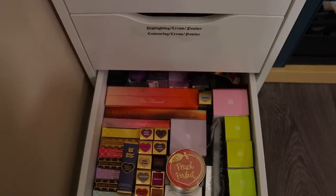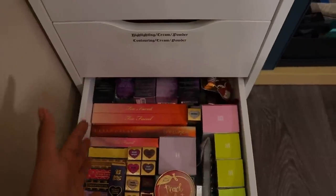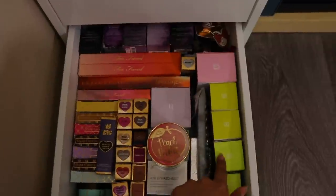And then here is my backup drawer. This is stuff that I cannot part with. My backup of my favorite marula oil.